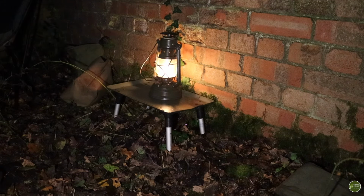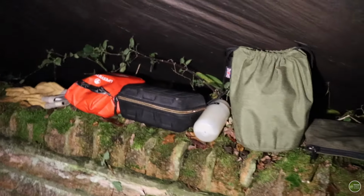There we go, that's all nice and cosy. I've got my lantern lit there. There's my chair. And then the top of the wall here is making quite a handy little shelf where I can keep all my bits and bobs. And then down here we've got the sleeping accommodation.